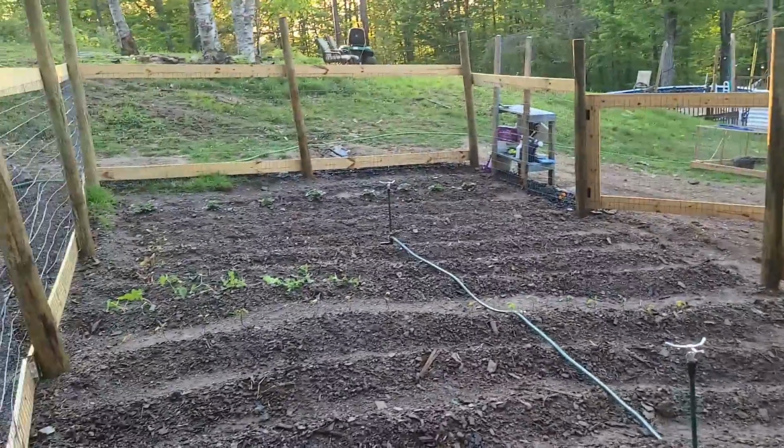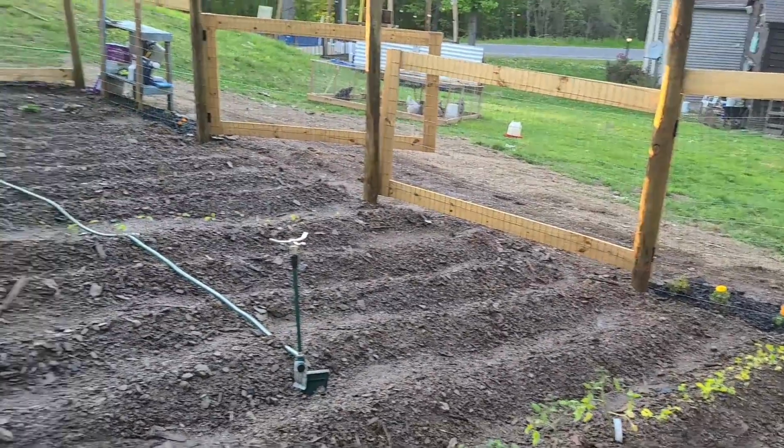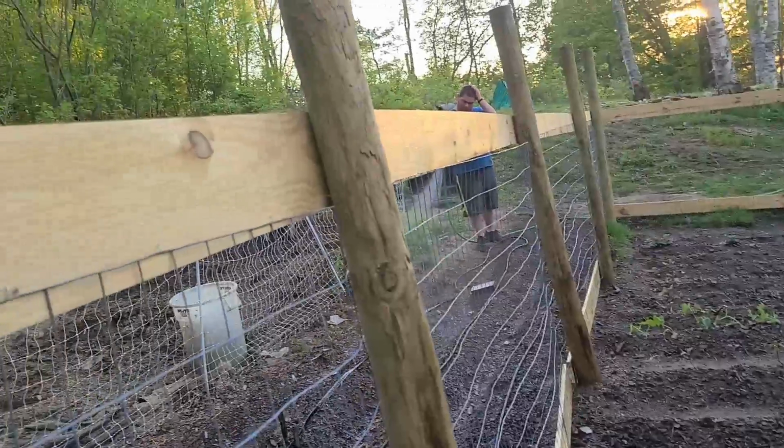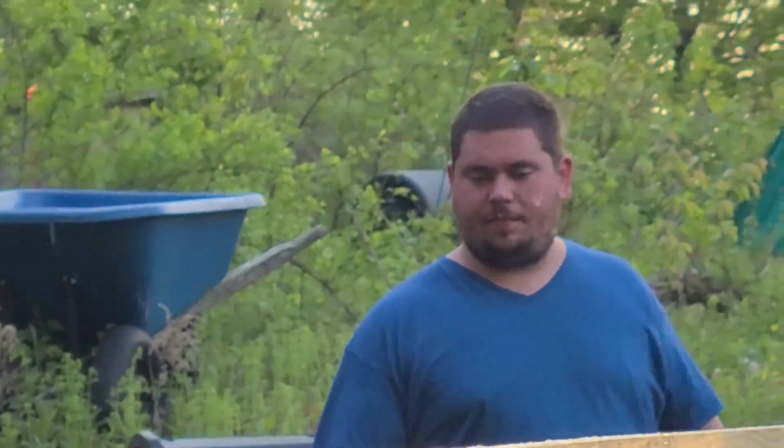But yeah, this is a nice little overview of our new garden. I'm absolutely in love with it. What do you think? How do you feel about the new garden? Oh, I love it. It's amazing. 10 out of 10? 10 out of 10.